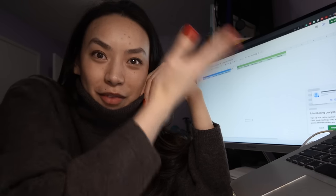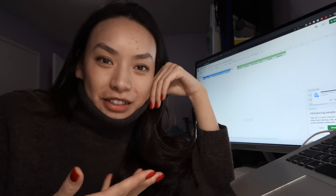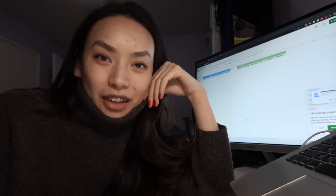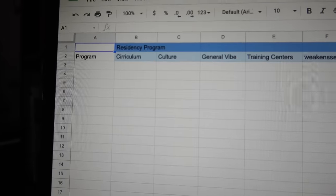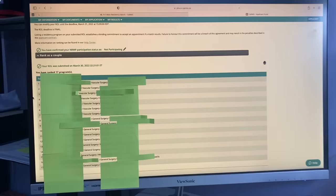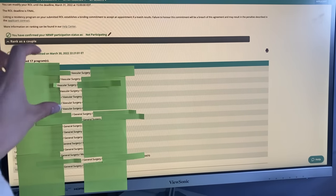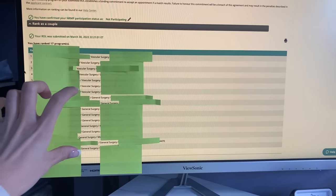Hello, so I'm currently making my rank order list for CaRMS. I'm going to make a list, my boyfriend's going to make a list, we're going to discuss, and then we're going to come up with a plan together. So far, the things I care about are the program and then the city. Okay, so my rank order list has been submitted, and as you can see, I put vascular as the top chunk, and then the bottom is general. Hello again, I'm here in bed with my laptop, still working on my rank order list. Oh my god, this is the biggest decision of my life, so no pressure.